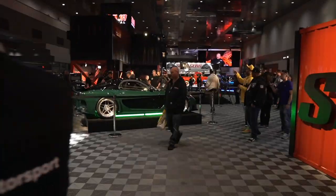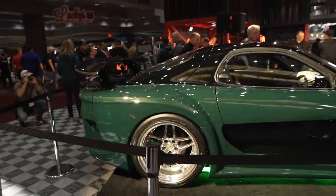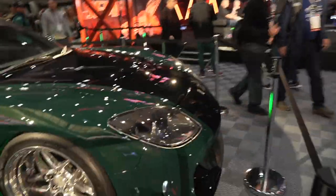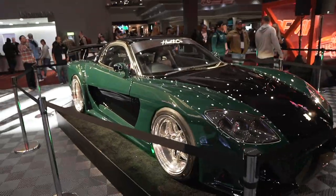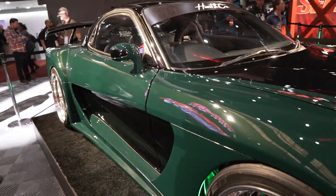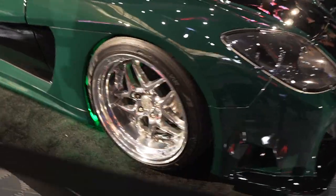Central Hall location. All of the best of the best. Really nice setup. Let me show you guys a close up of this. This is TJ Hunt's Wheelside wide body RX-7, as inspired from the movie Fast and Furious Tokyo Drift. He got his car fully repainted, green color with a hint of gold flake to it. Really nice. Classic base wheels.